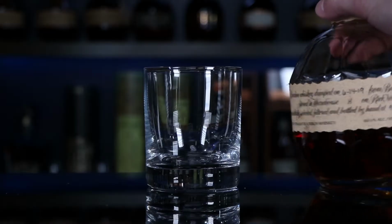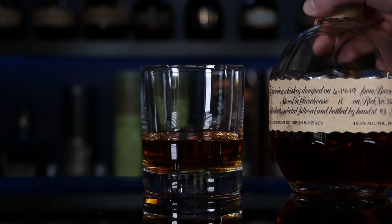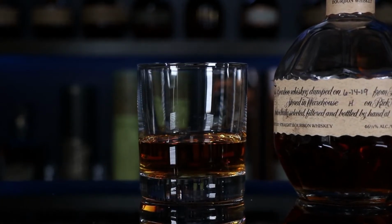This particular one we just grabbed was dumped on 6/14 of 2019, so it's been in here for a little bit. It's been a minute. How has time treated this one? This wasn't opened in 2019, I don't believe, but it's had a chance to breathe, let's put it that way.